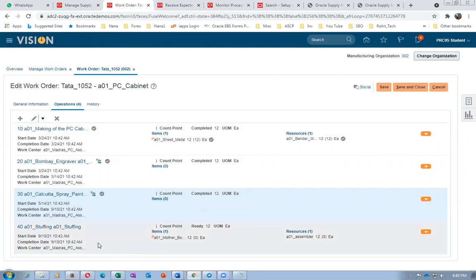Now, the 40th operation I'm going to do. There is an in-house operation. The 10th operation, the 40th operation, in-house operation. Now, previously, what happens? Only the 10th operation was showing. The 20 and 30 will not show on your assembly moves actually, because they're all external ones. Now, the 40th one will be available for you to operate actually.